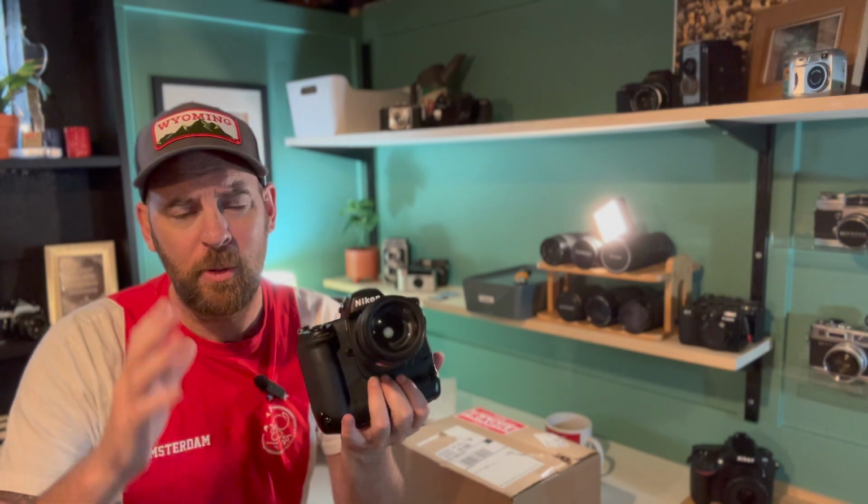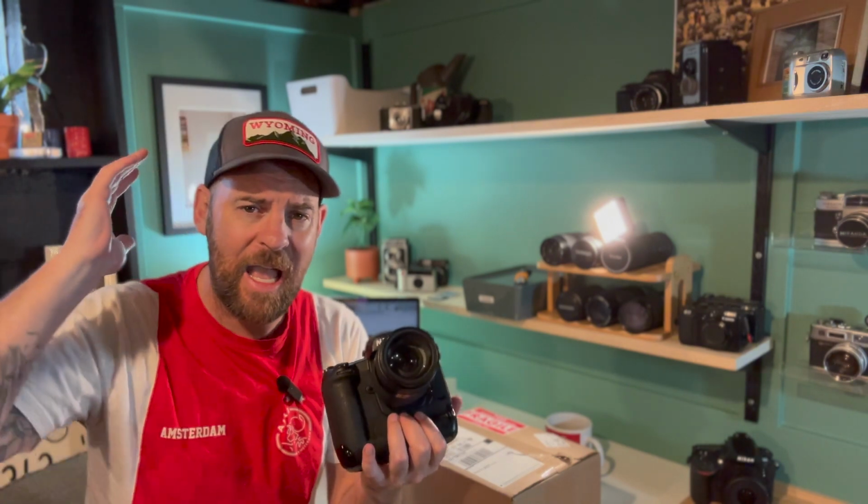I need a reliable camera that's going to hold its own, that has a long charge, that has enough megapixels, and that can get at least 8 frames a second. So, within this box is the answer. Can you guess what it is?